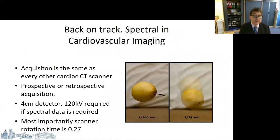So back on track, spectral imaging and cardiovascular imaging. An acquisition on the icon is basically the same as every other scanner. Cardiac imaging can be performed either as prospective or retrospective scanning. The rotation time and hence the temporal resolution is quick at 0.27 seconds, which is really very important for cardiac CT imaging.